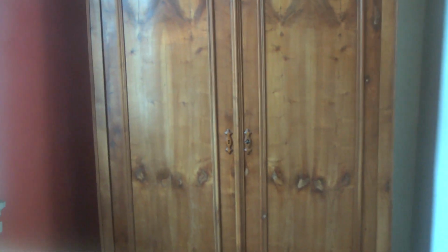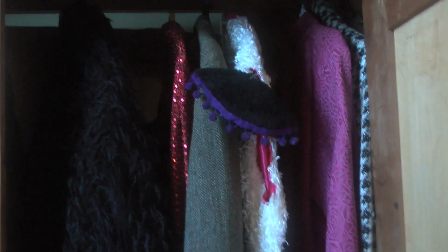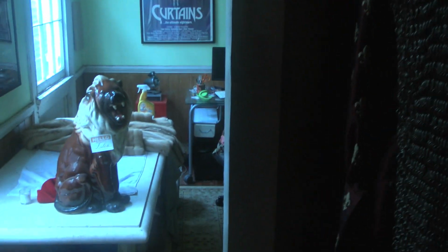And then you'd think that this is kind of a dead end here, but it's not. It's our costume closet, which everyone in New Orleans has. This one is special though because if you move some of the costumes and go like this, it opens up into another closet, which opens up into my office.